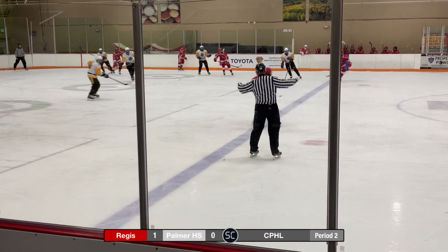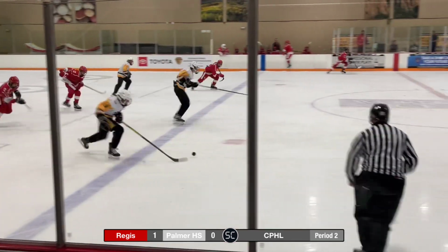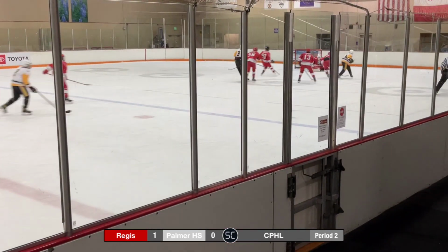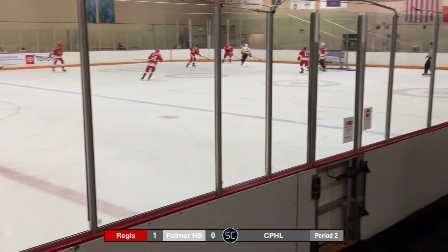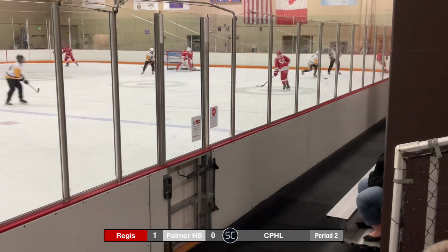Up, glove down at the point. Fine play by 14. No, that was Jack. Number 5. Time to turn it on, change. Here they come the other way. Shot, save. Good save. That'll do. Keep working. Puck behind the net near side.